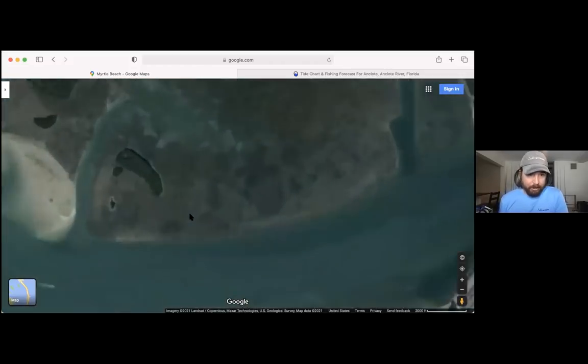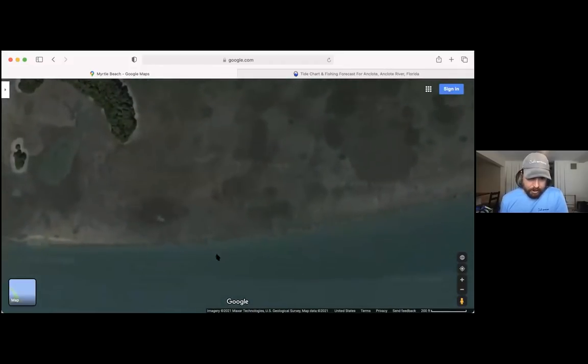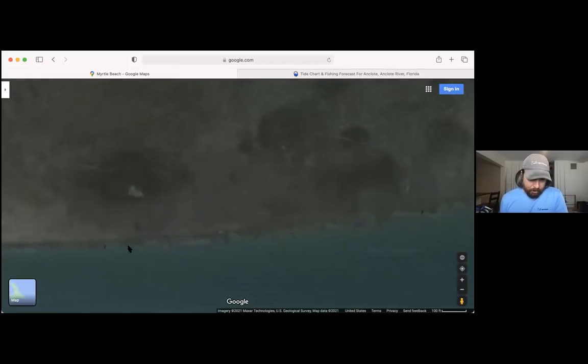And when you zoom in on here, all right, you can see this flat. It's a lot of grass. Here's the edge of the channel. And here, right on the edge of the channel, you can see it has irregular shapes. And basically smaller trout were stacked all up in here. And they will be pretty much all summer long. So if you want to catch a bunch of trout, go right on the edge.